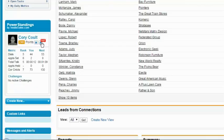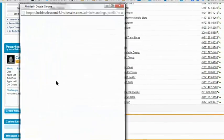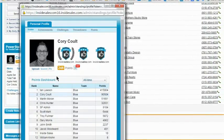Now, we also go into this other section here. You see these little notifications. This is also something where we get to see where we rank in terms of points against our team members. Now you also notice here is my profile. I can actually upload an actual picture, of course, and then also sound. And that will tie in a little bit later inside of our leaderboard, so we'll come back to that.